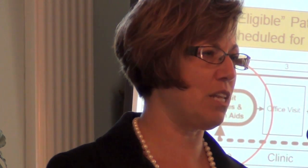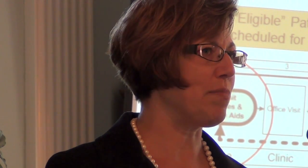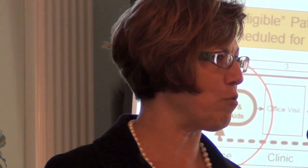So we said, well, why don't we build this in before the visit and have it occur in the patient's home, and the scheduling secretary would be the key person in the process to see that when the appointment was being scheduled, the notification to the Center for Shared Decision Making was occurring, so that the decision aid would be sent out to the patient.